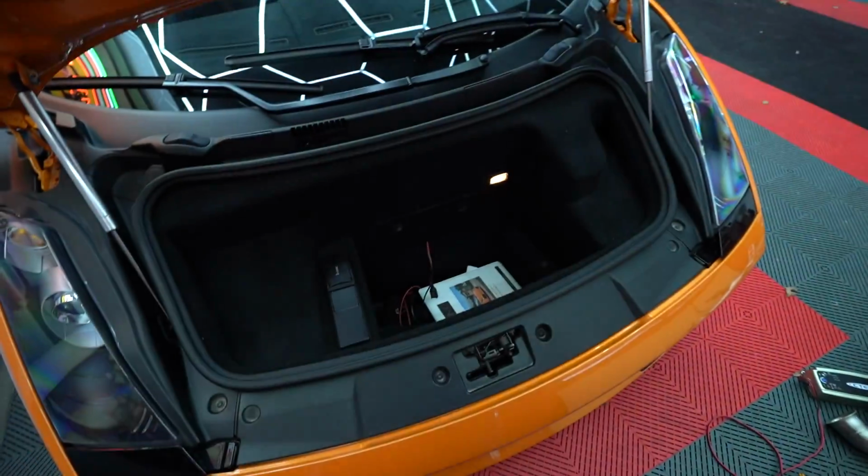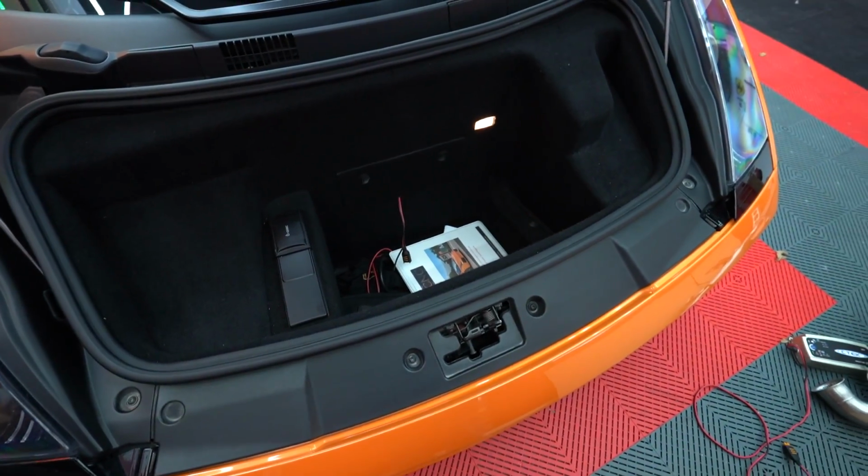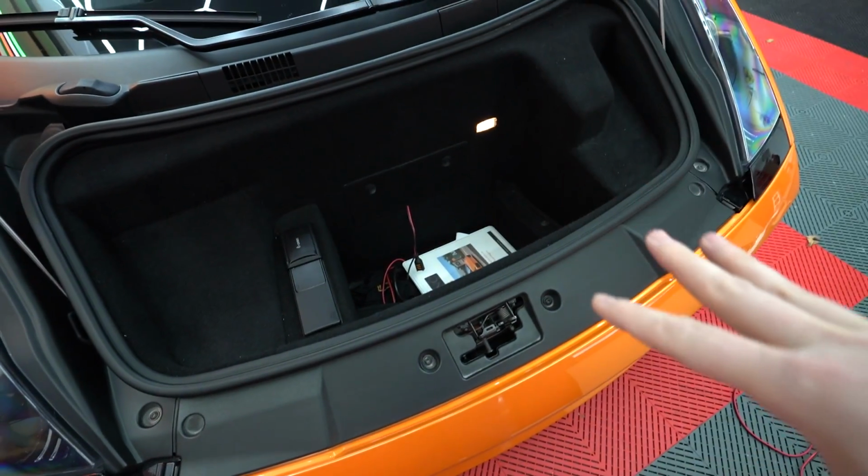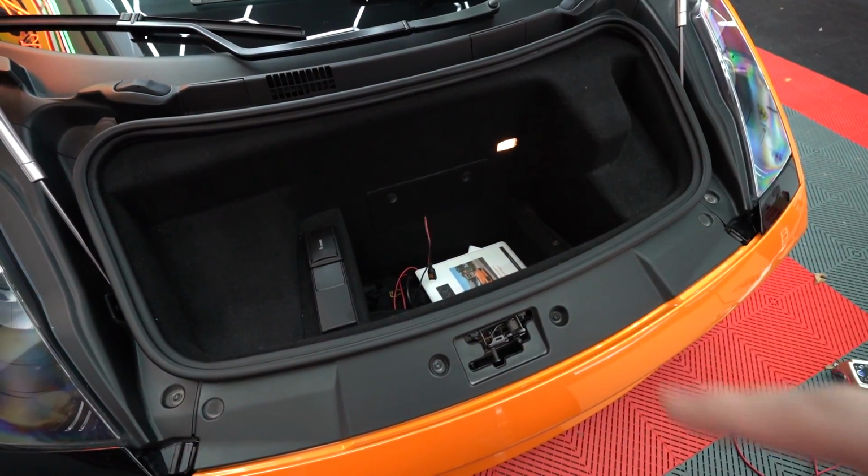Being a Ferrari owner and going to a Lamborghini, one thing that's going to be really disappointing is the complete lack of frunk space. You could fit maybe a bag in there, I don't know. It's really, really small. That is a very, very small trunk.